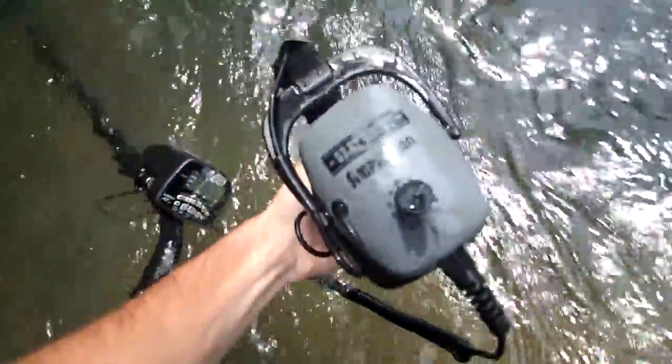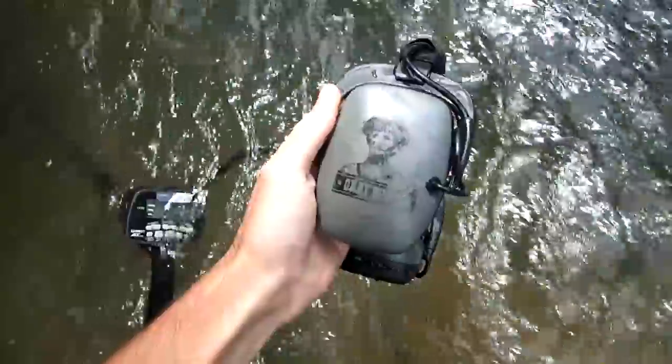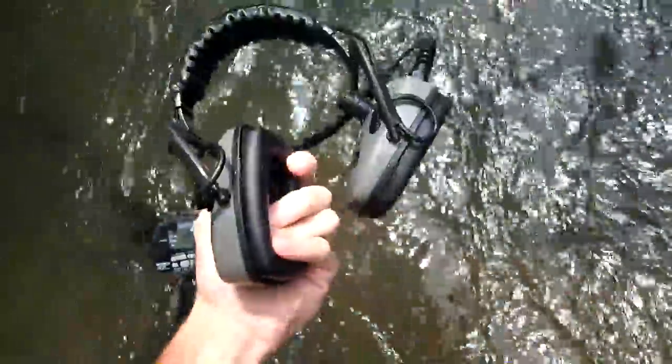These things are waterproof. Very durable too. I've been using them for a while. You can see they're all scuffed up. But they still work, and that's what counts.